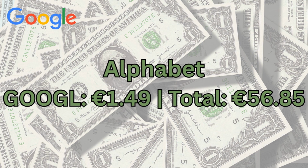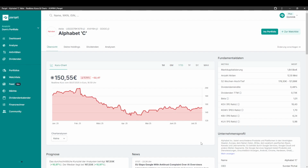And last but not least, for June, Google paid me €1.49, which brings my June total dividend income to 56.85 euros. Google is also one of my favorite companies, and especially at the moment, year to date, they are down almost 18% still.